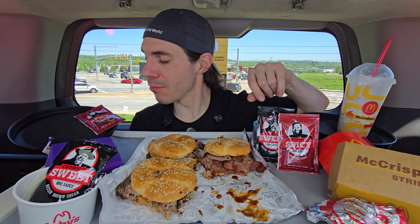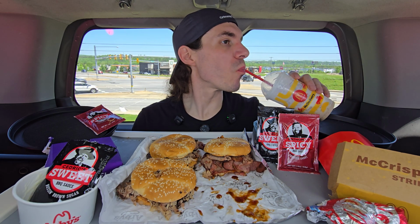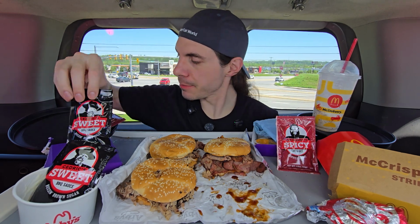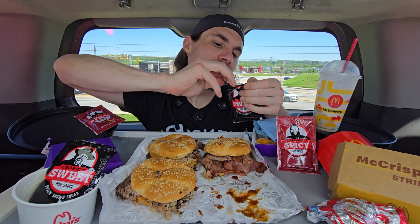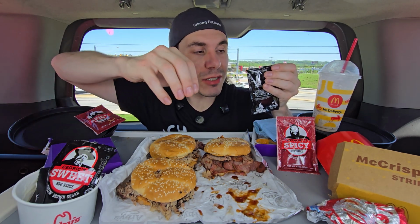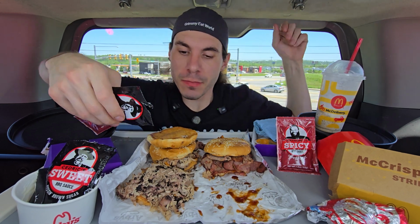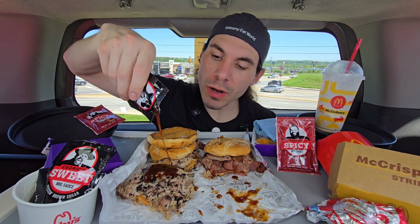Now the question is, should I do the other brisket spicy or should I do the pulled pork sweet? I think I'm gonna do the pulled pork sweet, just in case it is the sweet sauce, because spicy will always be better than sweet, I think. There is such a thing as too spicy, absolutely. But spicy can clean up bad flavor. Sweet doesn't do so well with cleaning up bad flavor.